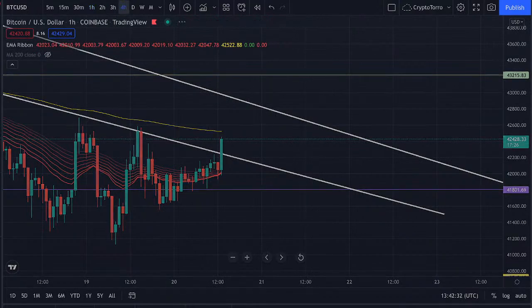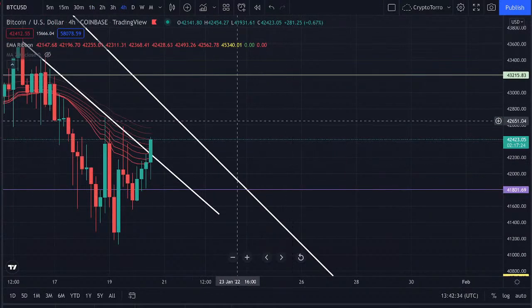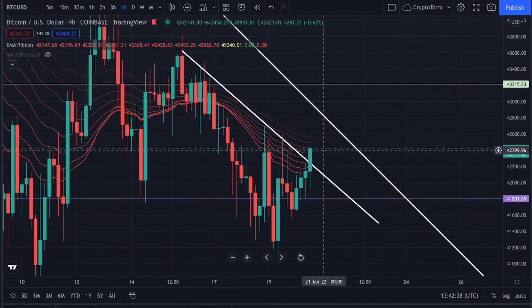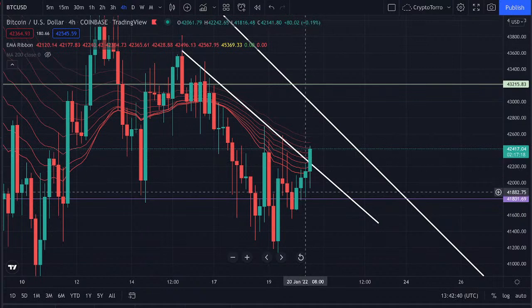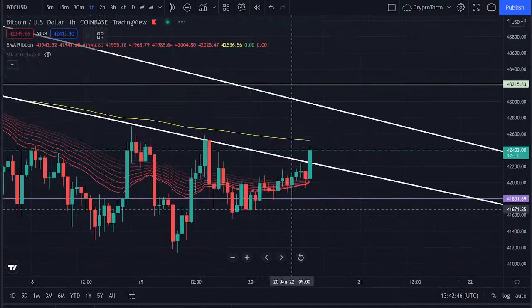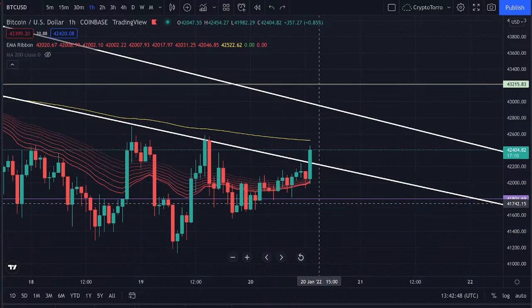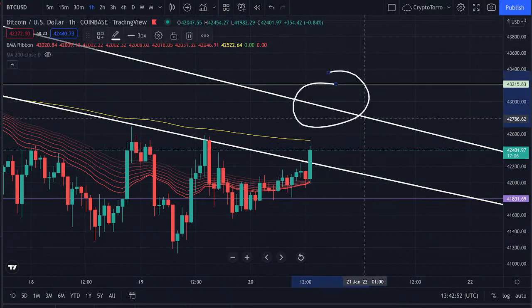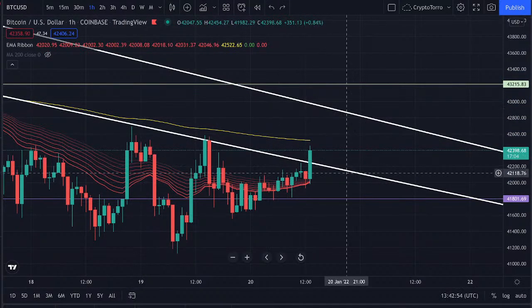Also, if we head towards the 4 hourly time frame, what I think is looking absolutely marvelous is that we are once more retesting the EMA ribbon on the 4 hourly time frame, and we are clearly experiencing as well further continuation towards the upside, especially if we do get supported by the EMA ribbon on the 1 hourly time frame. I'm convinced that a further increase heading towards the touch point once more underneath this descending resistance is absolutely likely to occur.